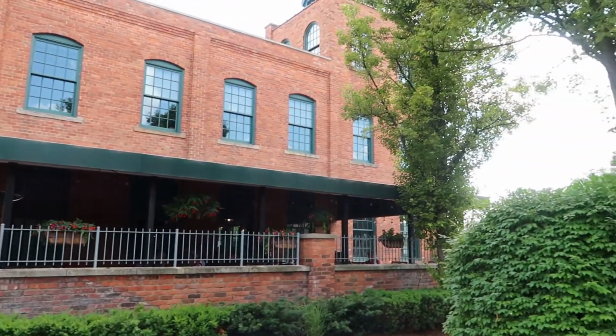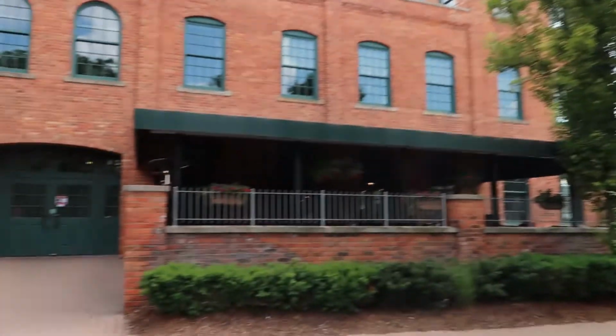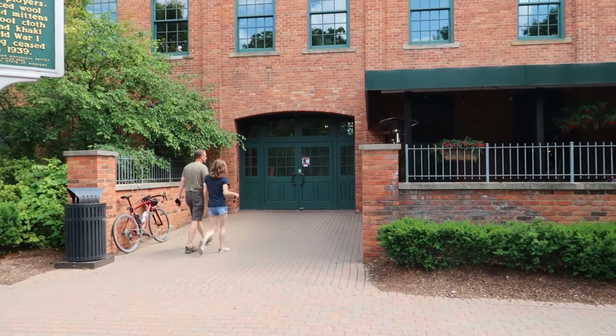As I said, I've never walked through Rochester or seen the downtown, but I have eaten at this restaurant quite a few times just because of the way you can get to it from where I would normally be approaching.